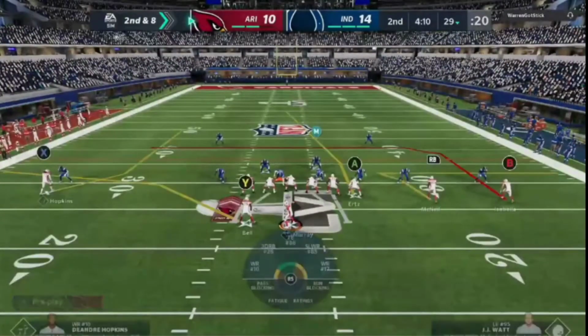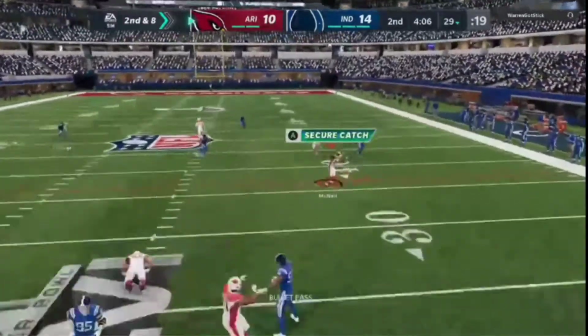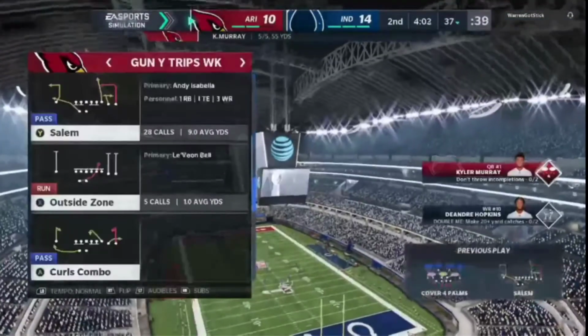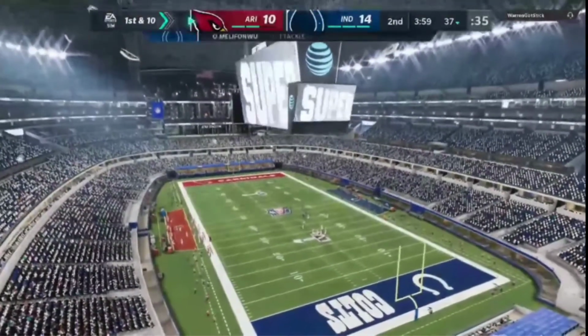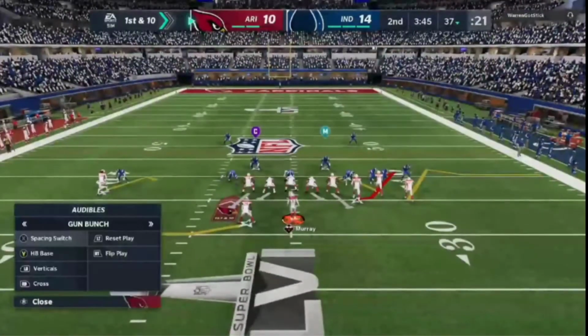Here's Salem. So no, don't pause it. I'm sorry. Same one as last time. Good play by him. He really likes that formation. Okay, that will come back. I rushed 4, right? He threw that right there to the slot guy.